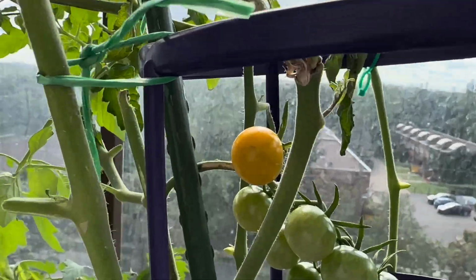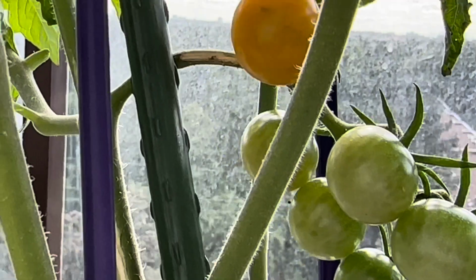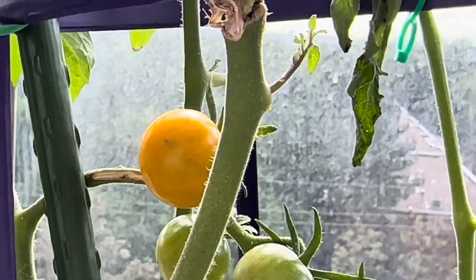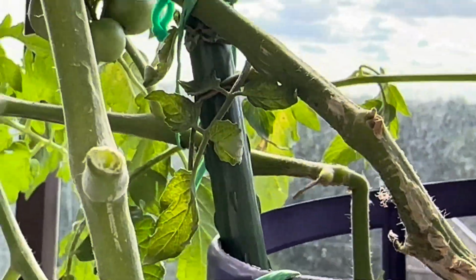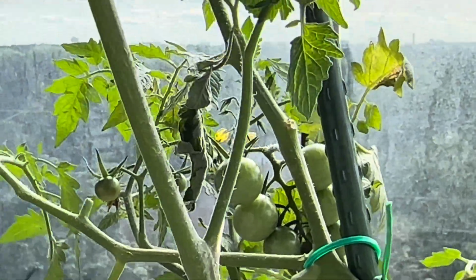This one's finally changing color. I think it's a little late for August for it to be changing color. That's kind of orange, so maybe this one's an orange plant. Or it might turn red. We'll just wait and see. It's kind of exciting there. Very exciting if it is an orange one, because look at all the tomatoes on this plant.